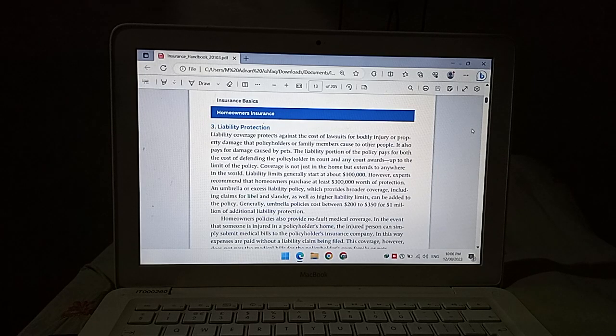The liability portion of the policy pays for both the cost of defending the policyholder in court and any court awards up to the limit of the policy. Coverage is not just in the home but extends to anywhere in the world. Liability limits generally start at about $100,000. However, experts recommend that homeowners purchase at least $300,000 worth of protection.